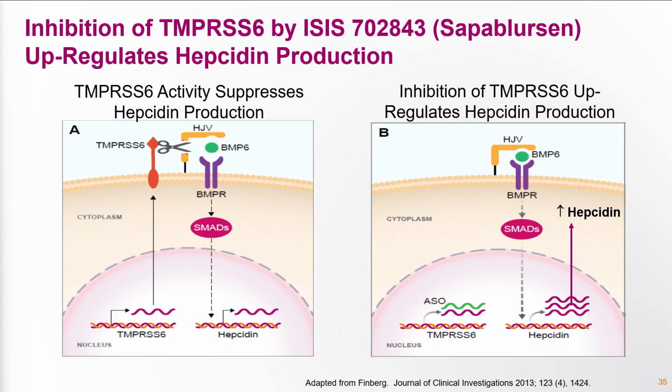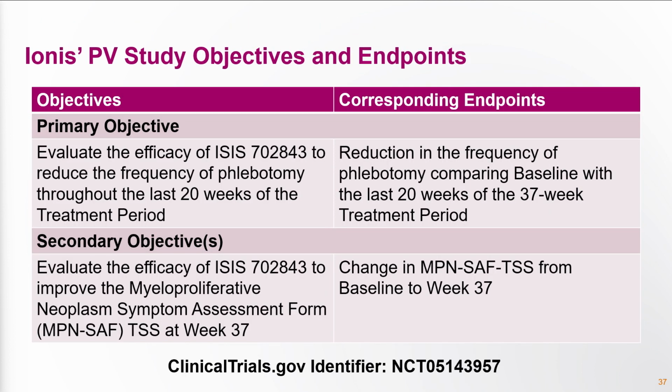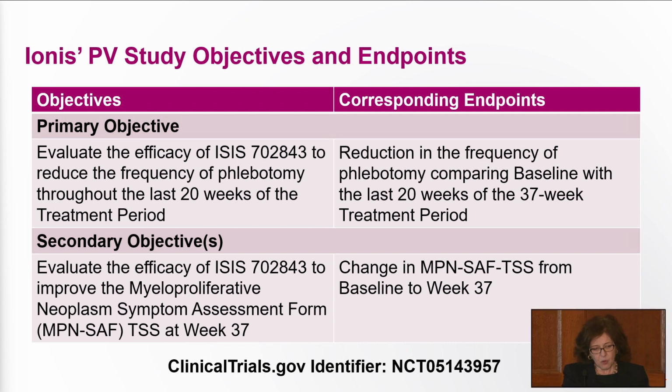So how is that accomplished? Well, this drug inhibits something called TMPRSS6, and TMPRSS6 inhibits hepcidin. I know it gets complicated, but if TMPRSS6 inhibits hepcidin, and you block this, then hepcidin generation gets increased. So essentially, you're allowing the patient's own hepcidin to increase, therefore mimicking what you would like to see and resulting in a reduction of hemoglobin generation and hopefully reducing the frequency of phlebotomy. And that is the study objective and endpoint, which you would expect in a patient population that requires phlebotomy. They're also looking at total symptom score to see what type of impact on quality of life those new agents might have.